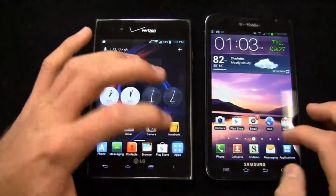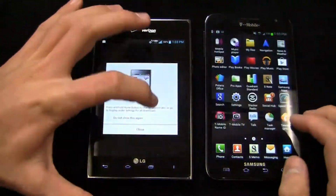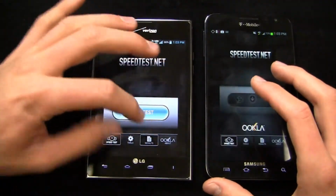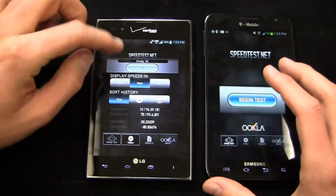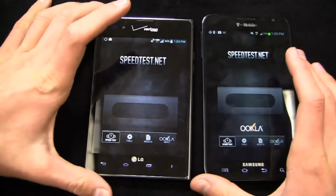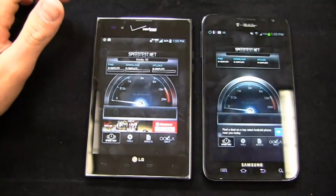Now, both of these obviously are great devices, and before we sign out, I want to do a speed test on both of these as well, just to compare T-Mobile's HSPA Plus to Verizon's 4G LTE. So you can kind of see Shelby loading up, and then you can see Atlanta. We'll go ahead and do it on Atlanta just to see which one comes in.